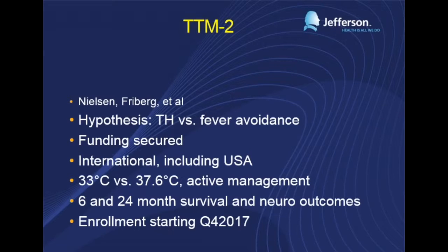The concern many of us have is that 37.6 will become 38.5 before they get them under control. So the non-fever group will actually get exposed to some fever. They're going to use the same 5-day aggressive ICU bundle of care before you can prognosticate. And then the first paper will be published when there's 6-month outcomes. And then they're going to keep on following the patients to 24 months for survival and pretty sophisticated neurocognitive outcomes.